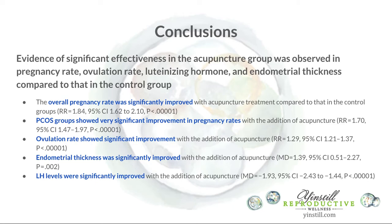The pregnancy rate increased 84% with the inclusion of acupuncture compared to control groups of just Western medicine alone. So the combination. Subgroup analysis showed that comparing with pure Western medicine intervention, no matter the intervention, acupuncture alone or acupuncture plus Western medicine all exhibited significant improvement. In the PCOS groups, they showed very significant improvement in pregnancy rates with the addition of acupuncture.